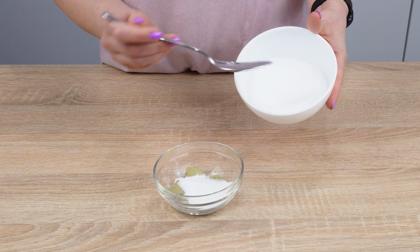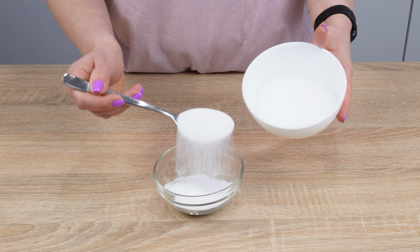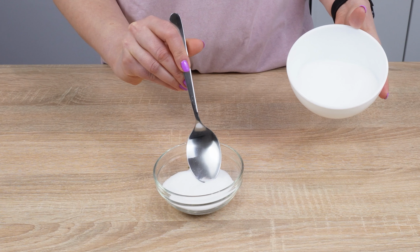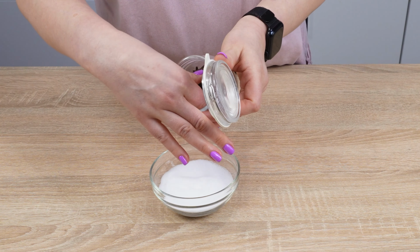Sprinkle a few tablespoons of salt on the leaves. Salt is the best product for perfuming interiors. Fragrances made with salt as a base are natural and long-lasting. But that's not all. Add cloves.